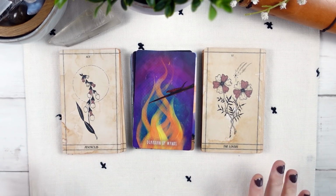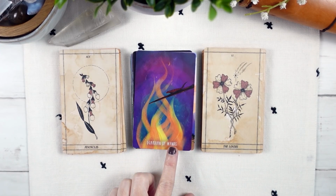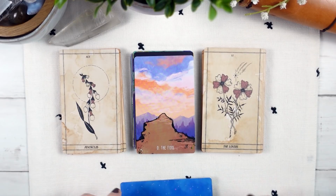That's pretty much the consistent deck I worked with all month long. And the next week I paired it with the Spacious Tarot. Now these two decks surprisingly read really well together.